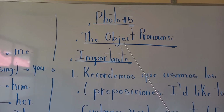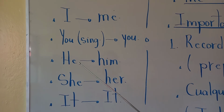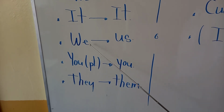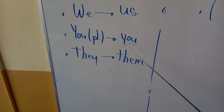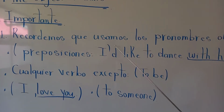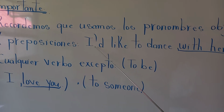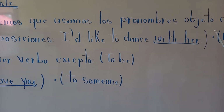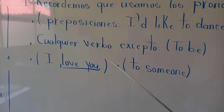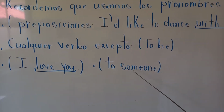Photo number 5, the object pronouns. I, me is singular; you, he, him, she, her, it; we, us, you plural, they, them. Let's remember that we use the object pronouns with prepositions. Example: I like to dance with her, referring to my sister or any other woman, or with any verb except to be. Example: I love you, referring to someone.